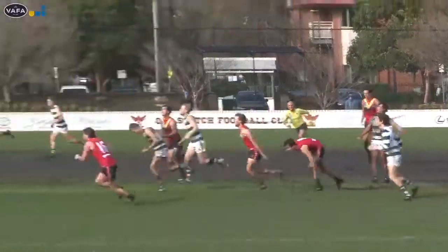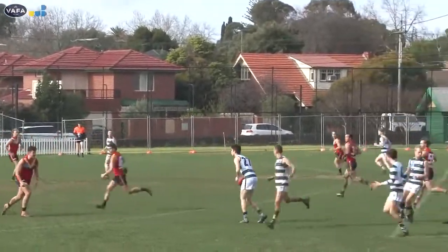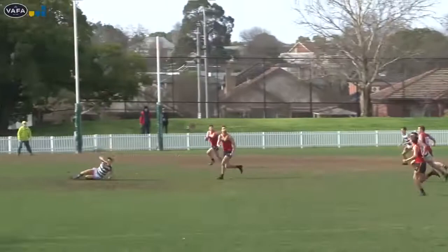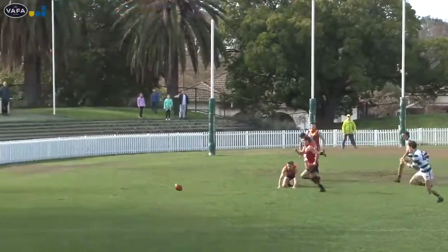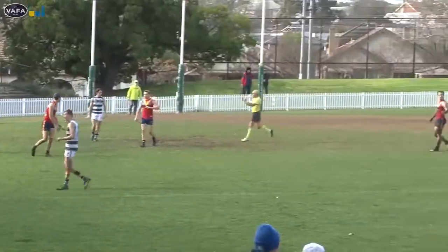Jack, good use of the body. Rat, excellent clearance. Zaev playing in front, nice mark. You see there's not a lot ahead of the ball for you to kick to, but in this case, push back, take your time and go long to the top of the square like we talk about.